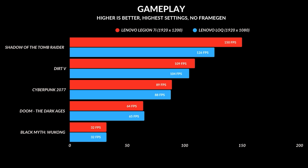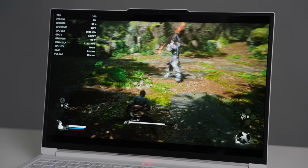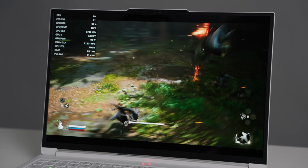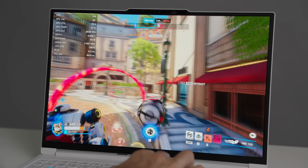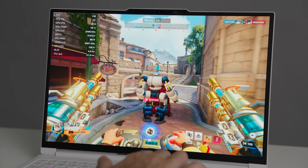Yes, I wish it had more than 8 GB of VRAM for future proofing, but today's games run beautifully at 1920 by 1200. You can push QHD on later titles, and DLSS frame generation helps in games like Black Myth Wukong. I was playing Overwatch as well, and it's an older title. A game like that will easily be played at QHD+. But look, if you're playing FPS titles, definitely don't use frame gen because that does introduce some latency.